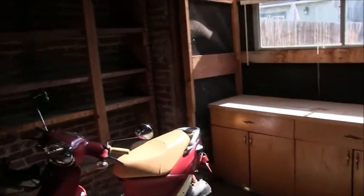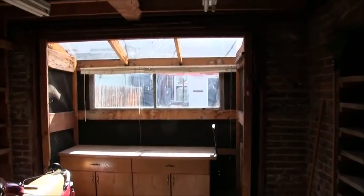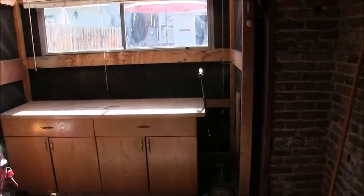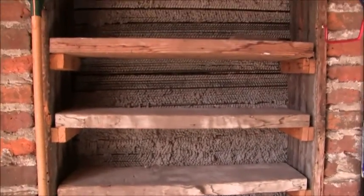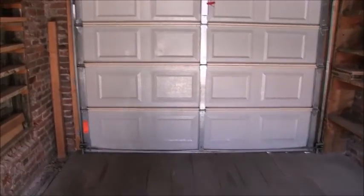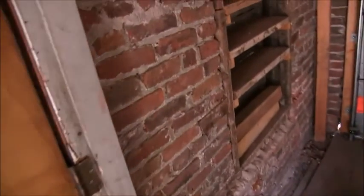And it used to have a door at each end, but they took that opening for that door and made this little bump out with all this glass. There are windows that have been sealed up, however, with siding. And there's the door to the alley.